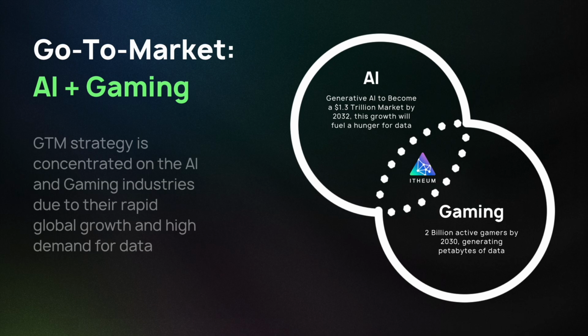Our focus go-to-market is in the AI and gaming industry. Why? Because we see a huge untapped opportunity in this vertical, with billions of gamers producing petabytes worth of valuable data every second.